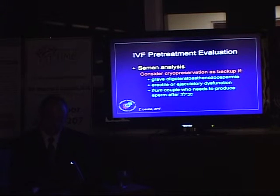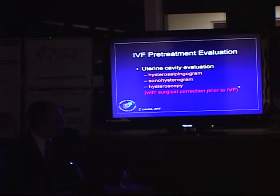And finally, we have to get some kind of an evaluation of the cavity of the uterus, of the inside of the uterus, and that's very important before starting IVF in order to make sure that we're going to place the embryos into an environment that's as perfect as possible, that we can make as optimal as possible. And evaluations of the inside of the uterus might include these types of tests like a hysterosalpingogram or a sonohysterogram or a hysteroscopy where we put a little video camera inside of the uterus.